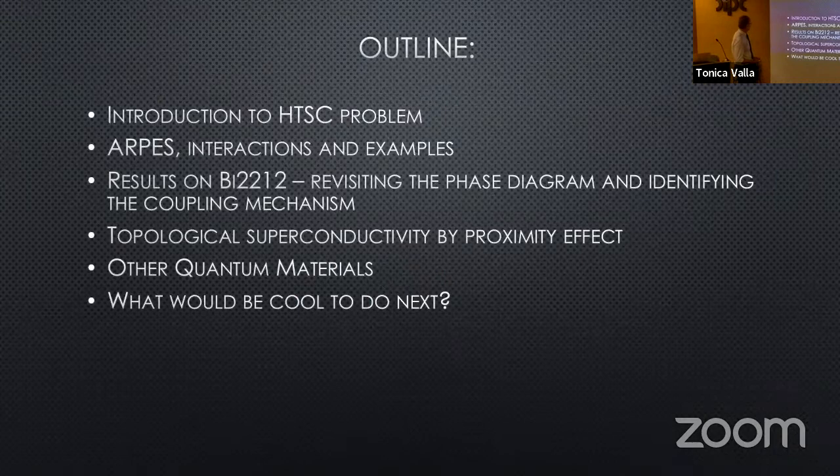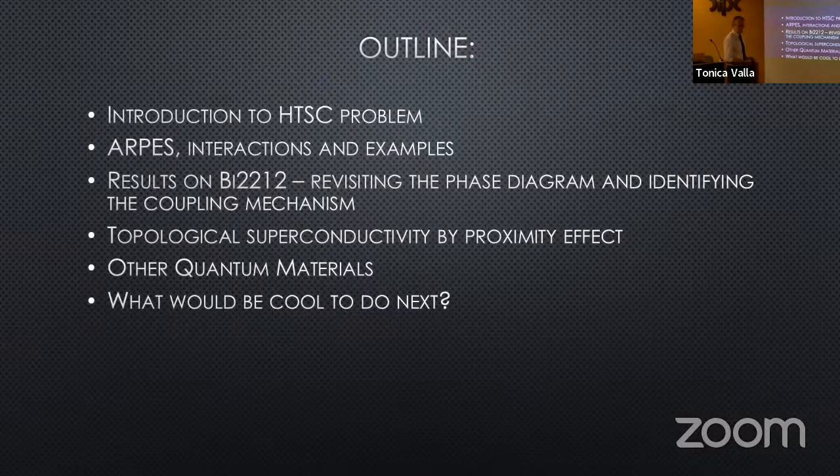The outline of my talk is like this. I'm going to give you a brief introduction to the HTSC problem. Then I'm going to describe how ARPES can give you information about electron-phonon coupling or any other coupling mechanism, and what ARPES can do in modern solid state systems. Then I'm going to present my results related to the title on one specific cuprate, BSCCO 2212. I will show you that essentially ARPES can give you answers to the coupling mechanism that was not solved for a long, long time.